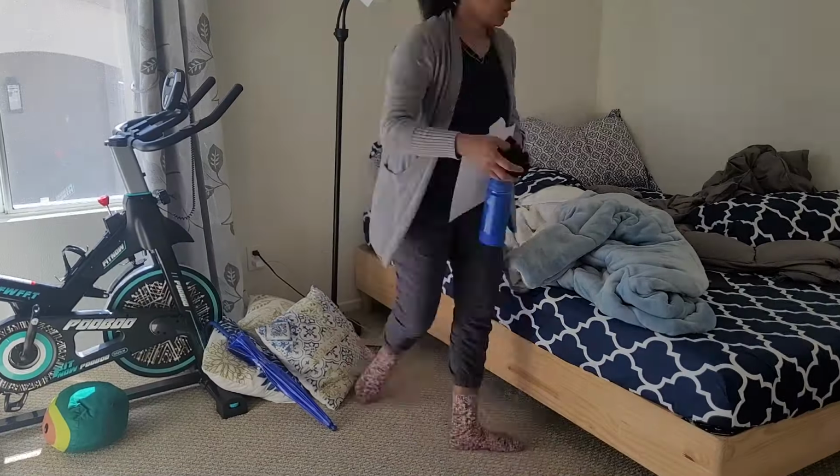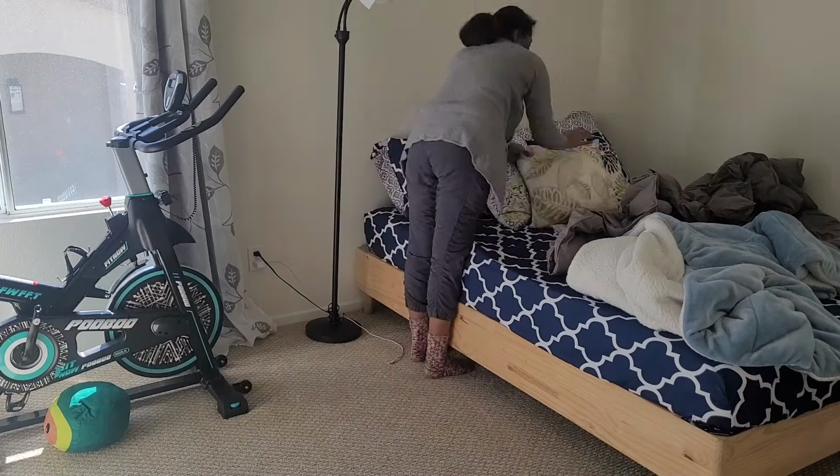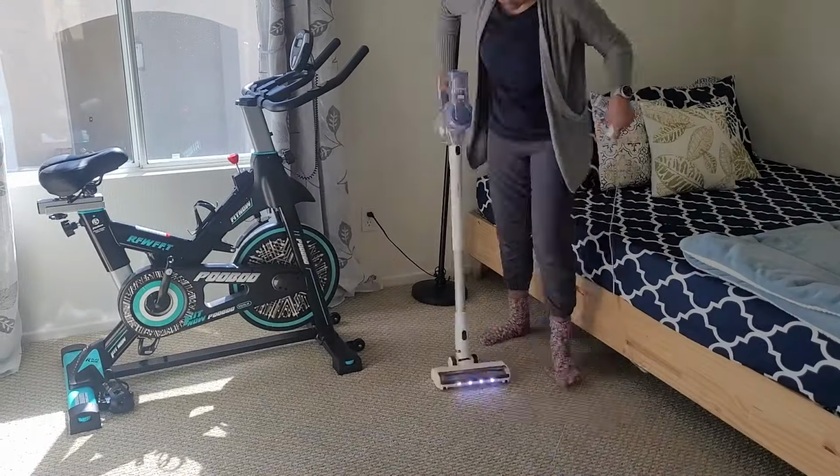Now moved on to the guest room. The guest room was not bad at all, just the bed needed to be made, and it was in pretty good condition.